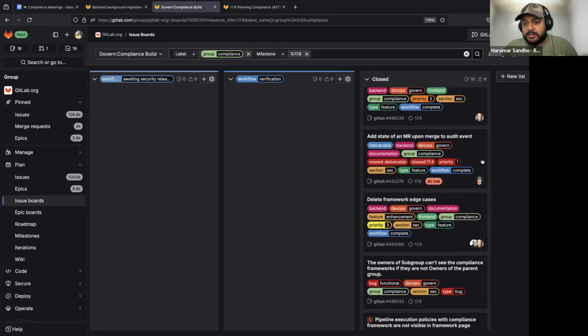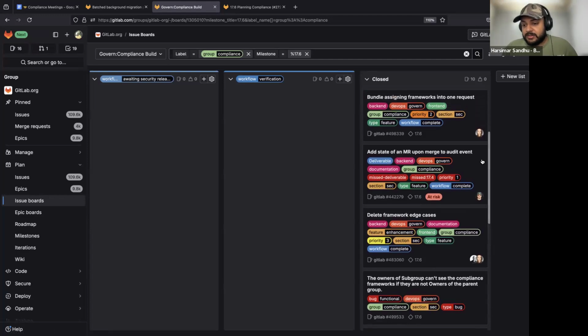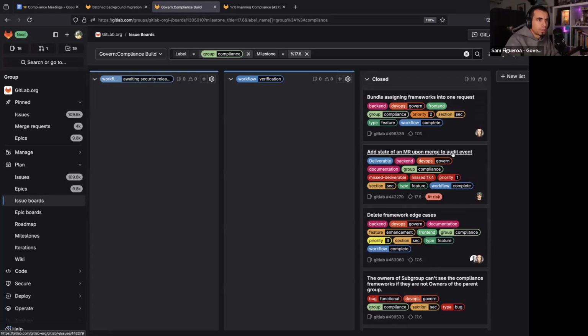Add state of an MR upon merge to audit event with Sam. Yes, this is a new audit event added when MRs are merged. Details are in the issue.